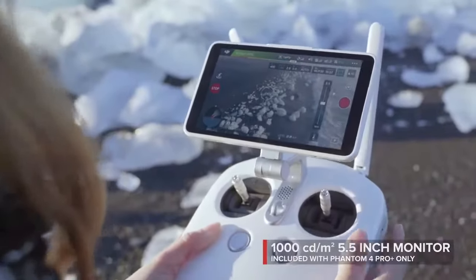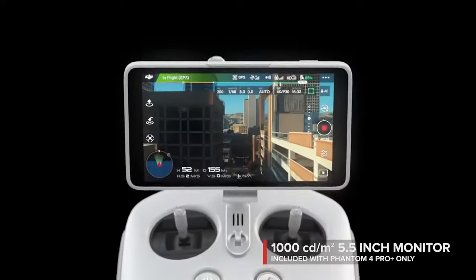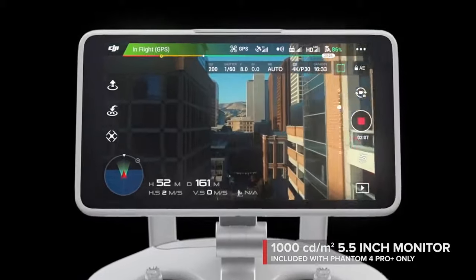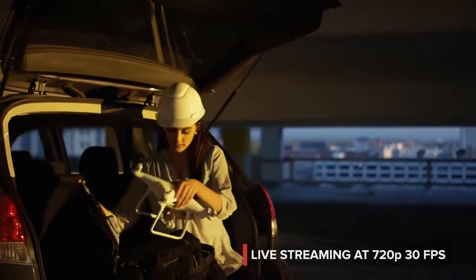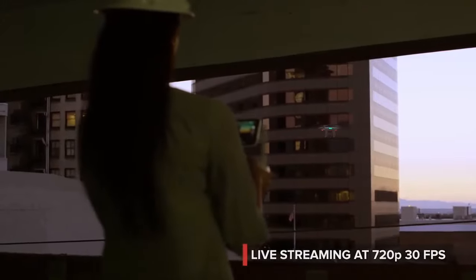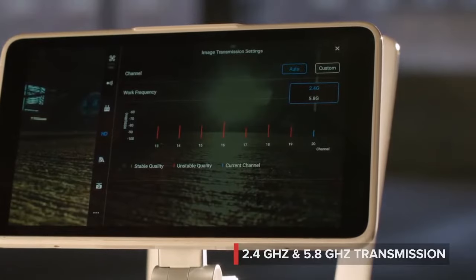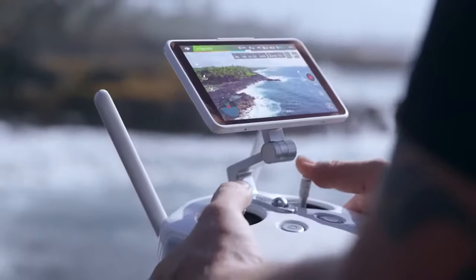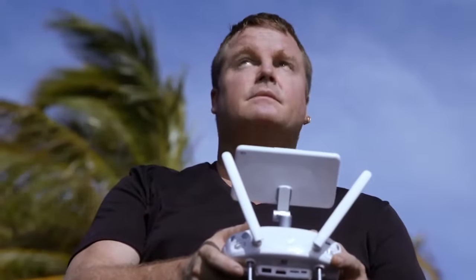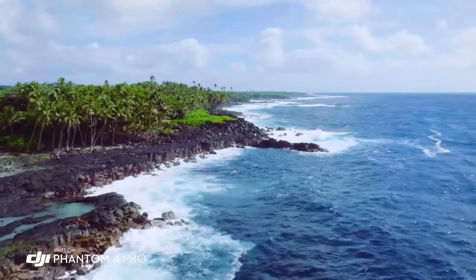See your shot clearly, even in direct sunlight, with the new ultra-bright 5.5-inch monitor that's more than twice as bright as most tablets. Inside is DJI LightBridge technology. It automatically detects interference and switches from 2.4 to 5.8 gigahertz transmission at takeoff, cutting through the noise for more reliability. The built-in monitor on the Phantom 4 Pro is so bright I'm actually able to see in direct sunlight. And that's really allowing me to compose my shot and get what I really want to capture.